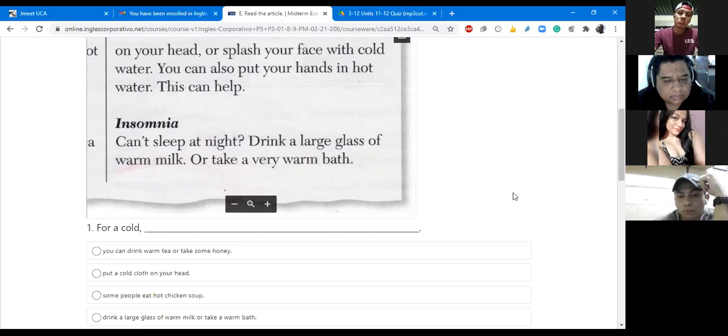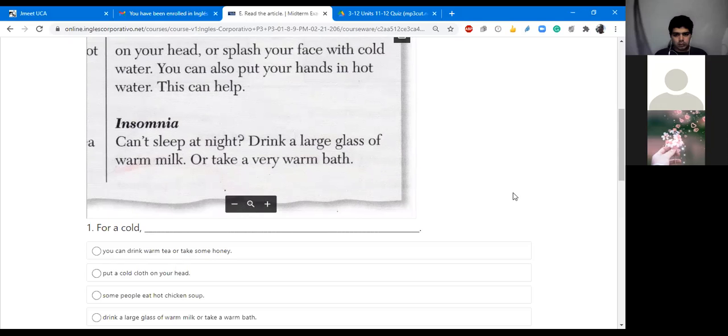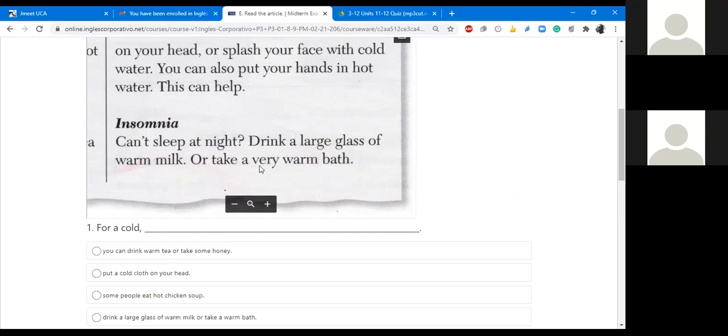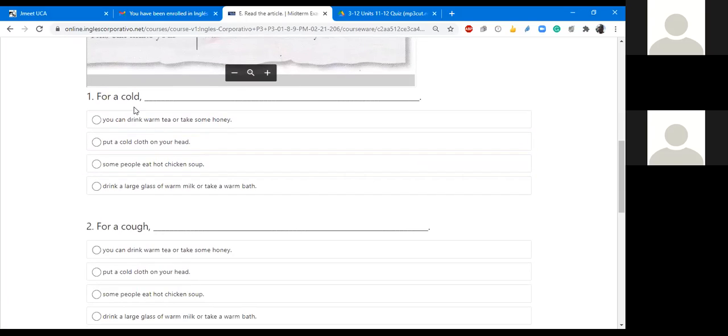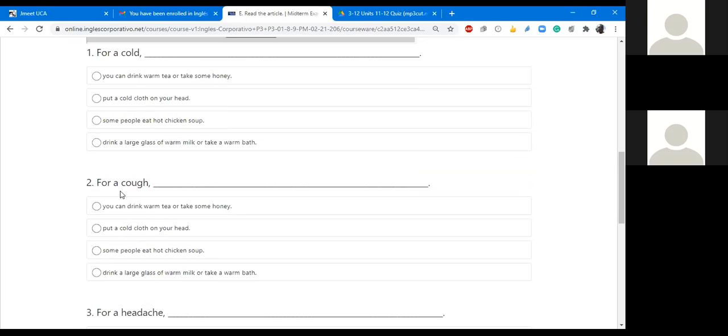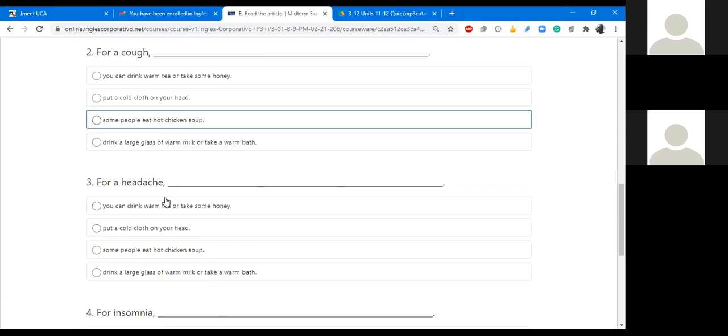Okay, good. Emma, could you please read the last one? Insomnia. Can't sleep at night? Drink a large glass of warm milk or take a very warm bath. Okay, good. So you see, this one works. Now, drink a large glass of warm milk or take a very warm bath. Sometimes the second one is not possible. Okay, then we have what you can do for a cold. What you can do for a cough, and then you can go back here and you have the four options.